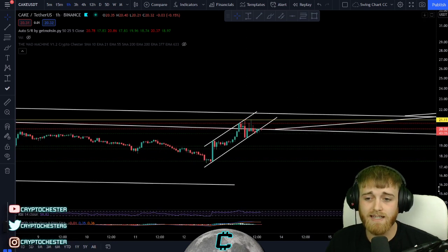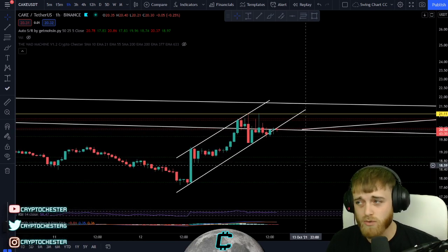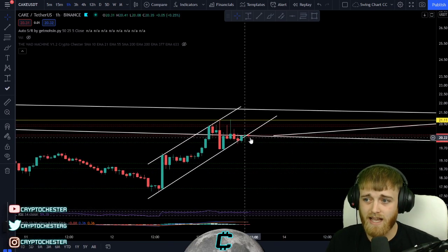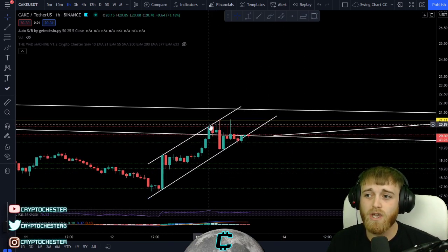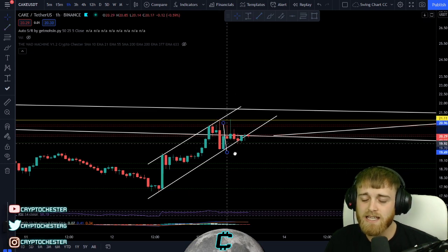because recently, guys, in the last day or so, we have seen quite a nice uptrend coming through for Cake. And as I said, we're sat on this major trend line here. We could actually see a breakout to the downside here. If we break out to the downside here, it's not too great.